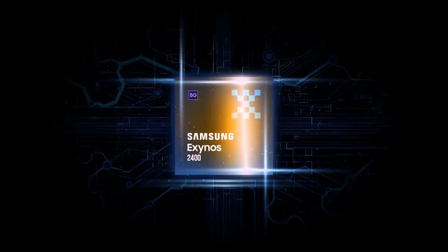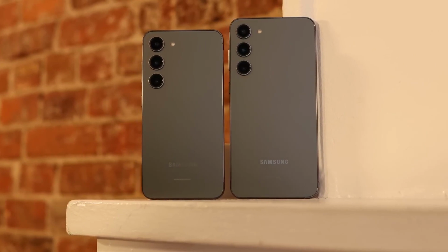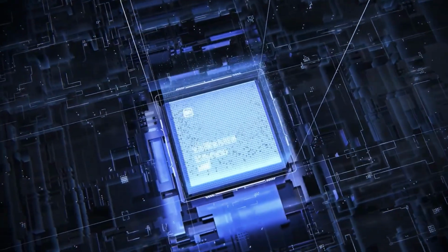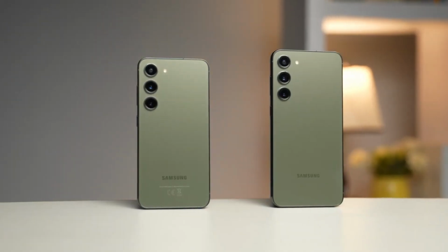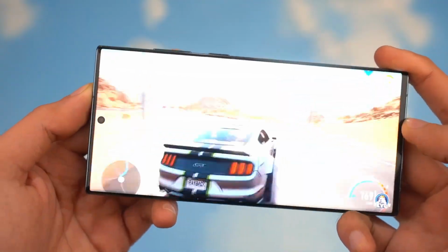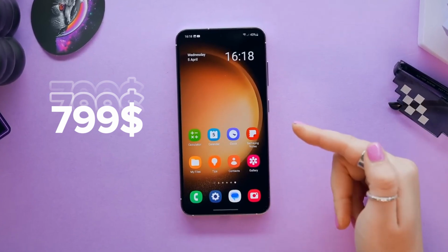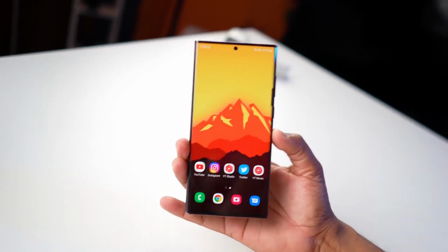How is Samsung managing this? The key is the Exynos 2400. For the Galaxy S24 and S24 Plus in select markets, Samsung is reintroducing the Exynos 2400 while reserving the Qualcomm chip for the S24 Ultra and specific S24 and S24 Plus models. This strategic move helps Samsung control costs while delivering all features, including AI enhancements, starting at $799 for the Galaxy S24. No need to splurge on the Ultra to enjoy these features.